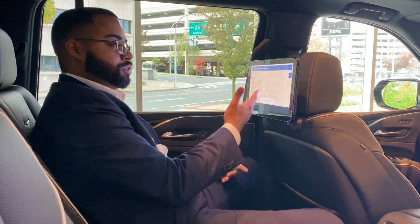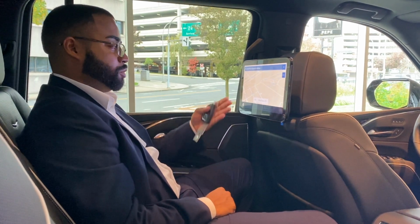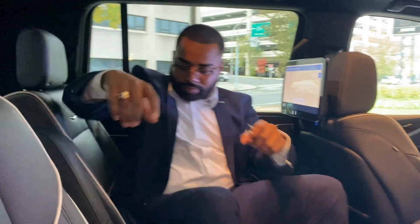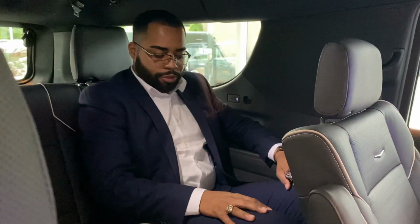You can also, as you can see here, request the driver to take you to an address without him having to put it in himself. So let's go ahead and take a look at that third row and show you how spacious it is back here. Right now, of course, we have that seat in front here, and I have more than enough legroom back here to endure a long trip.